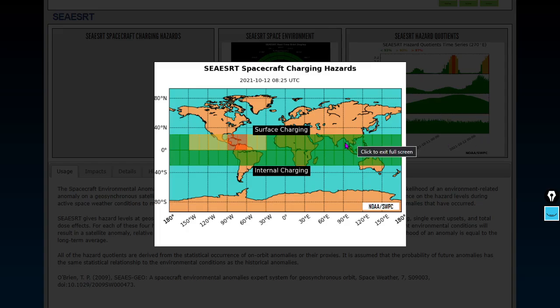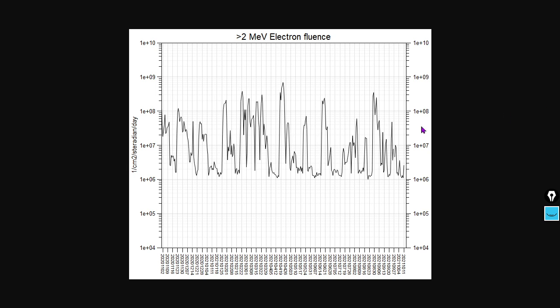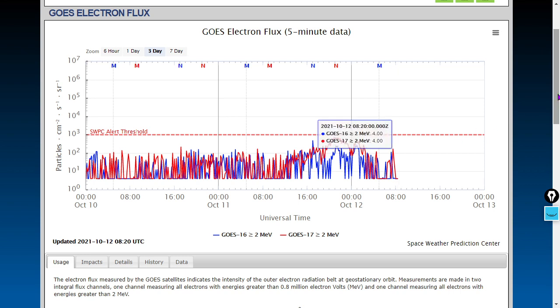We got some charging hazards once again here over the Caribbean, northern South America, and Mexico. Surface charging hazards there, moving toward the west. They'll be in the Central Pacific soon. Here's the relativistic electron flux over the past year from Solon.info. We've seen a minor increase. There's the 3-day chart from the GOES 16 and 17. We almost reached warning conditions yesterday. That's associated with 1,000 pulse flux units, or 1,000 particles per square centimeter.